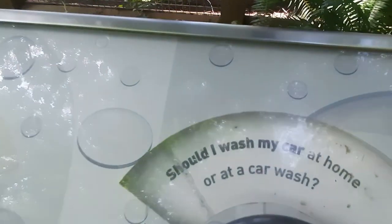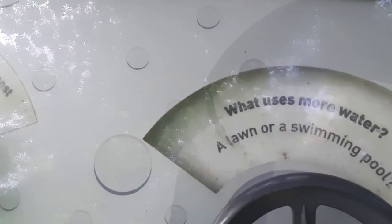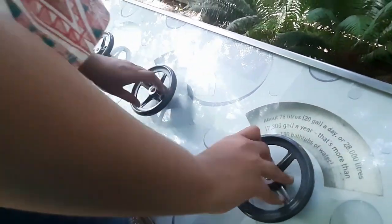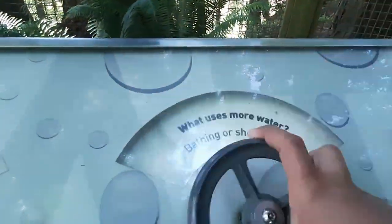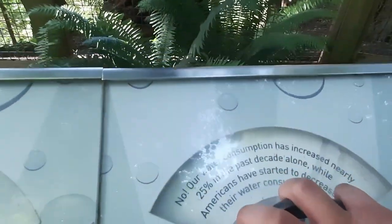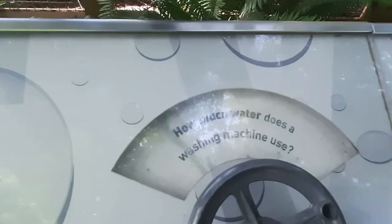Should I wash my car at home or at a car wash? What uses more water, a lawn or a swimming pool? Mega, did you understand this point? Yeah. So this tells you how much water we actually waste in our everyday life and how much we can save this natural resource. This is a very important message for all of us, not only for kids, but for us grown-ups.